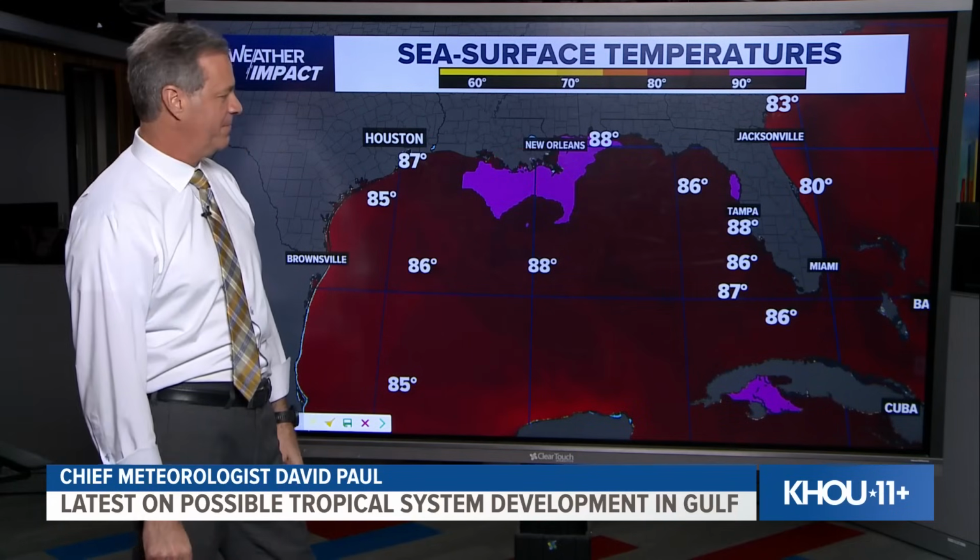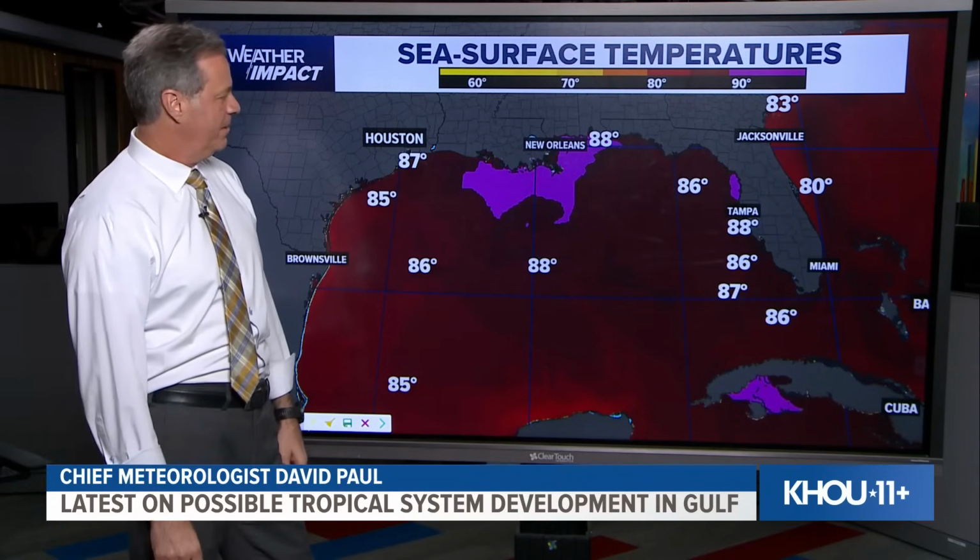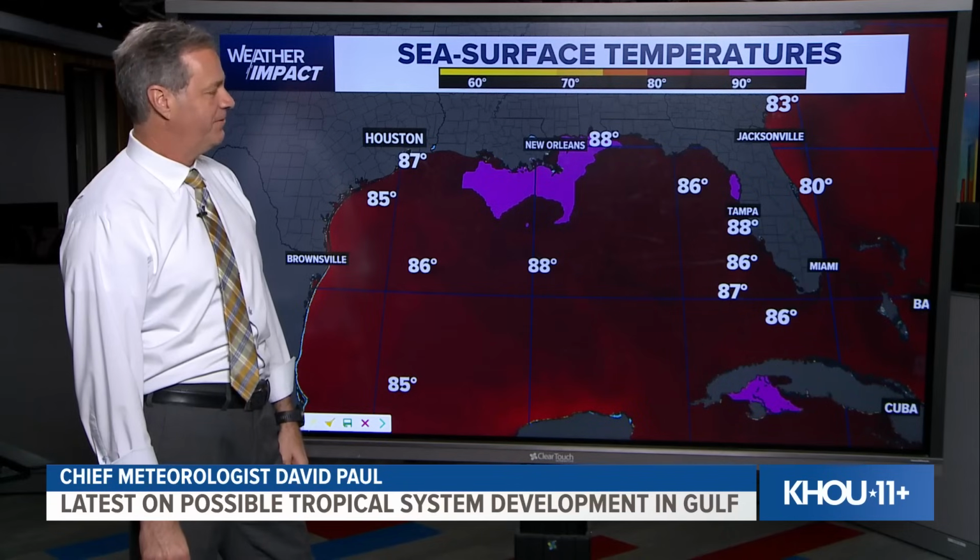It has to be an unsheared environment, and it really needs to be further away from land. So this is very close to the landmass of New Orleans here of Louisiana. So that will be hindrances to its potential development. Not that it can't strengthen, but these are all factors that are going to go into what I think will be a very slow to intensify system if it's going to intensify at all.